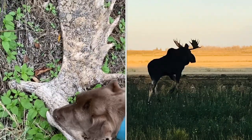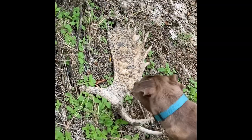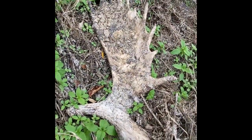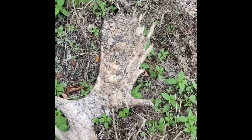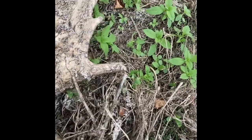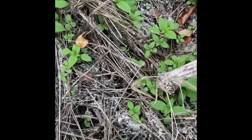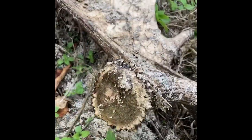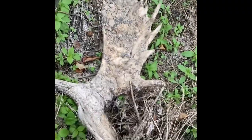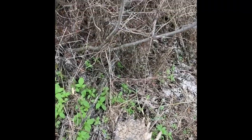So male moose, bull moose, and deer shed their antlers every year and grow a new set of antlers. And so it's a natural process that happens. This looks like it was actually quite a good sized moose. And so you can see that they just break off from the animal's head. They fall off after rutting season, which we are in now, I think.